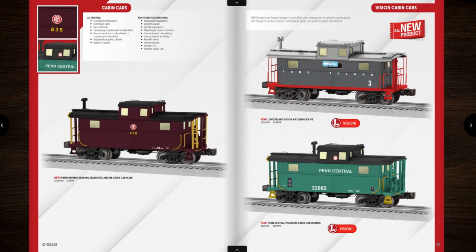This one, Pennsylvania Reading Seashore Line, N5 cabin car. I don't think that railroad ever existed. Long Island, that looks something like what Long Island would do. Thank you for giving that, pretty accurate. Penn Central, I don't know what the hell that little sticker is on the caboose of it, but whatever, it looks good.